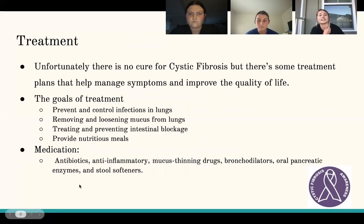All right, so unfortunately for treatment, there is no cure for CF, but there are some treatment plans that help manage the symptoms and improve the quality of life. When patients with CF go into treatment, there are a couple of goals that they want to keep in mind. The first one is to prevent and control infections in the lungs. The second one is removing and loosening that mucus from the lungs. The third is treating and preventing intestinal blockage. And the fourth and final is always to find a way to provide nutritious meals.